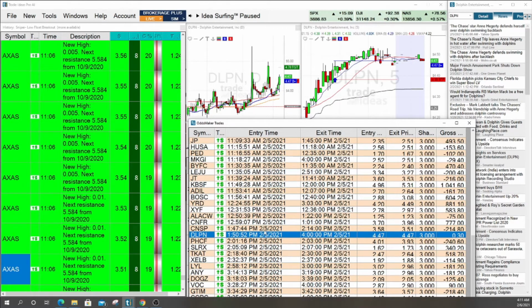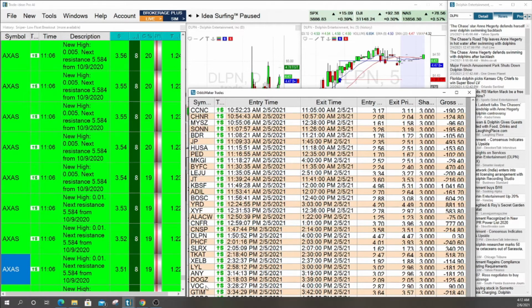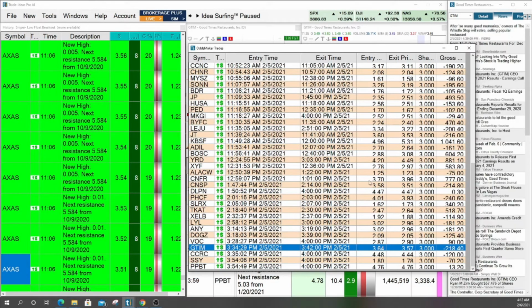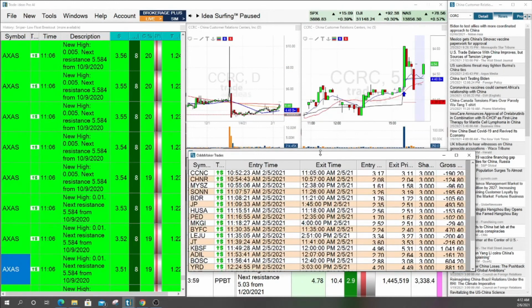Let's see, what else do we have? I'm not seeing actually interesting ones at the end of the trading. I'm not seeing interesting entries that I recall seeing during the trading. We'll take CCRC and then we'll move on to the live signals. CCRC came here and then it made a good movement, but did not reach its 7%, so it made some profit, then it went down.